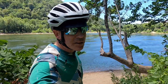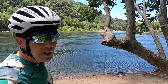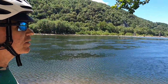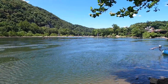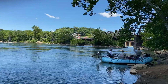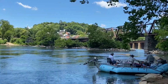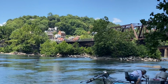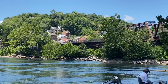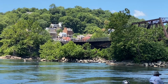I'm not going to climb the steps to go over to Harper's Ferry today. What I am going to do is come down to the river and see if we can see it from across the way. If you've never been, definitely stop there for a couple hours. Take a look at the history. If you're doing the Gap and C&O for the first time, this is definitely a bucket list stop.